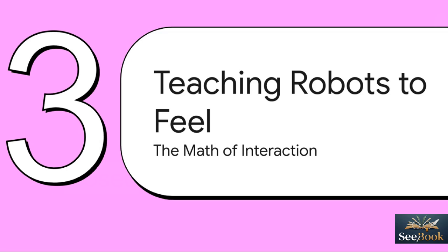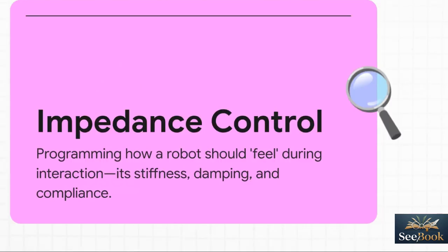Okay, so having all these sensors is one thing, but that just gives you a flood of raw data, right? That's only half the battle. The real magic happens in the robot's brain, the software that translates all that sensory information into smart, intelligent action. This brings us to a really revolutionary concept called impedance control. So instead of programming a robot to go to an exact position, you program it to react to forces in a certain way.